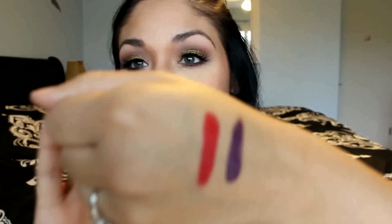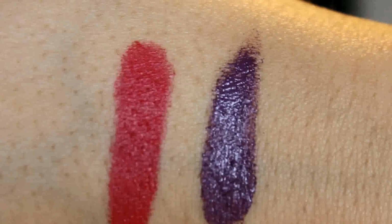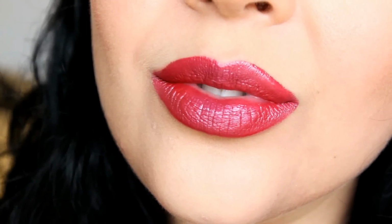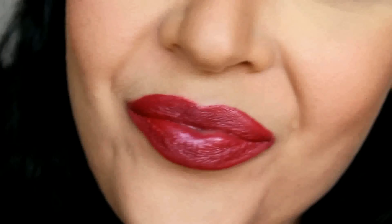And just to give you an idea of what Violetta and Truth or Dare look like on their own, here I did a few swatches. So this is Truth or Dare and then Violetta right here. And this is what they look like on my lips. And here's an up close of the eye again.